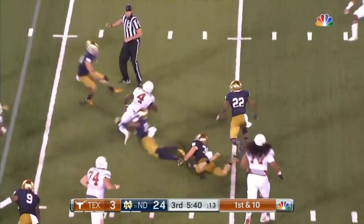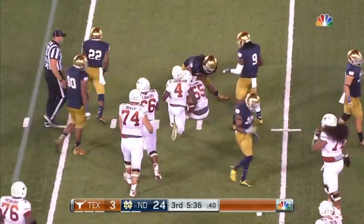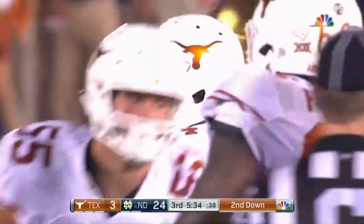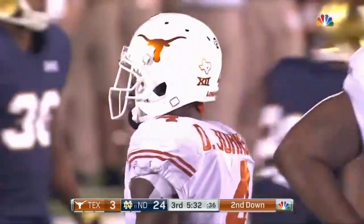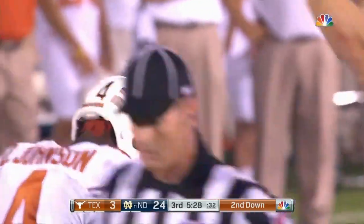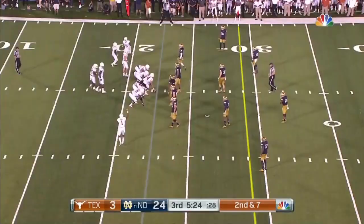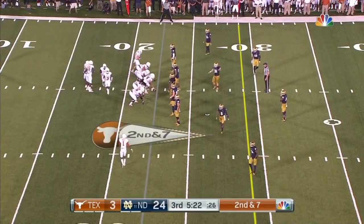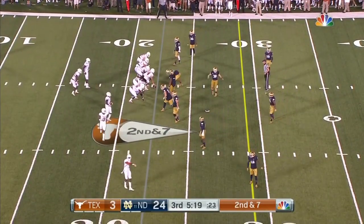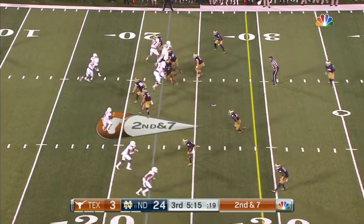Here is DeJay Johnson, the ever dangerous one, gets wrapped up again with his own teammate there. That was Connor Williams, the freshman tackle who he kind of got tangled up with. Johnson can be explosive. Get him in the open field, find a crease. He's a guy that can take it 80. Johnson, a former running back, now part of the wide receiving corps for Texas on 2nd down and 7.